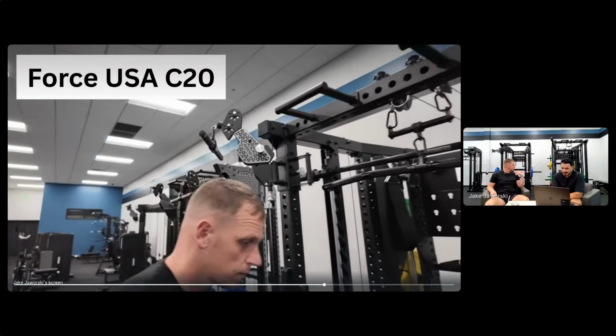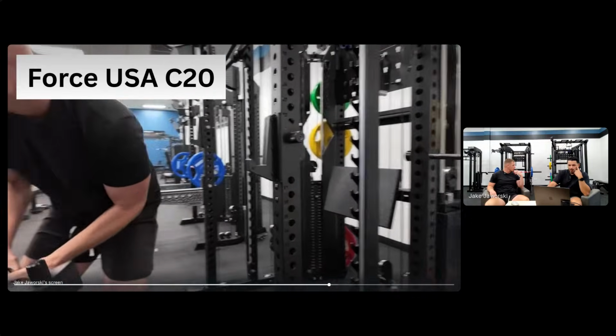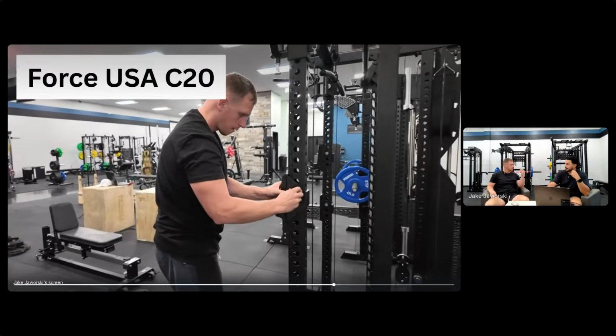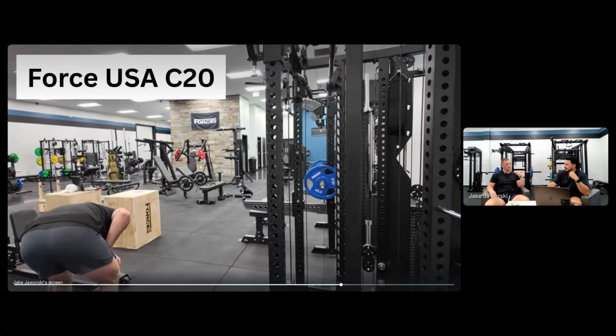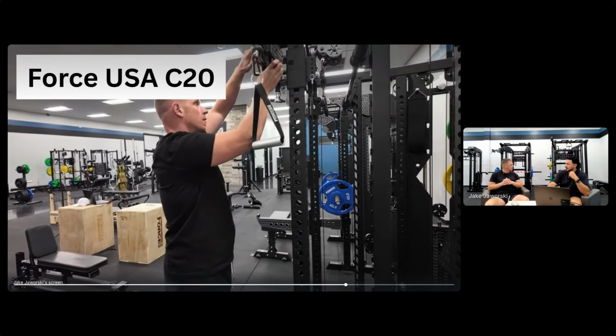So I think the lat pull down isn't great, but I think the functional trainer is very solid. The freestyle pulley arms I thought were pretty smooth. I didn't think they were too difficult to move up and down. I didn't have much difficulty with that. I can see it being difficult to move up and down if you have a heavier attachment on it. That might be something.